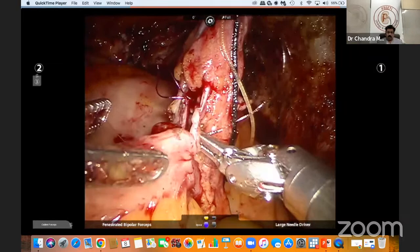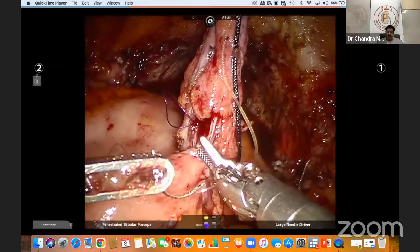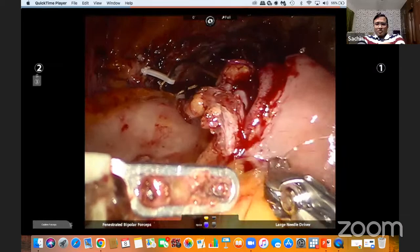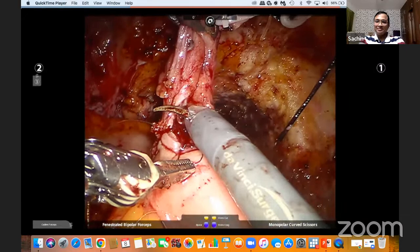Generally people say narrow lumens should not be sutured with V-Loc or Stratafix barbed sutures. But ureteroileal anastomosis is difficult, and it's easy to finish it off. It's anyway a time-consuming procedure, so people are doing it with Stratafix. So this anastomosis is completed.